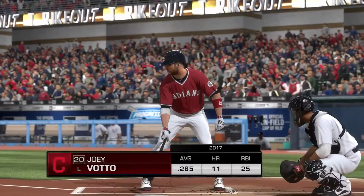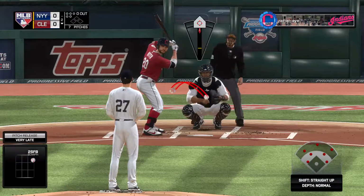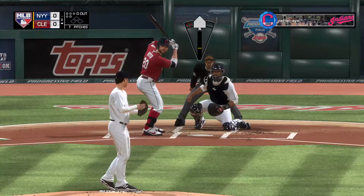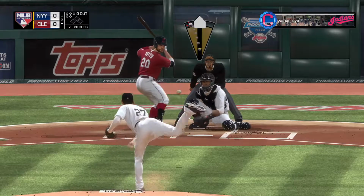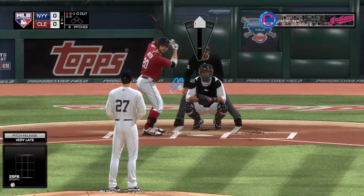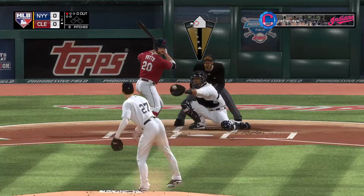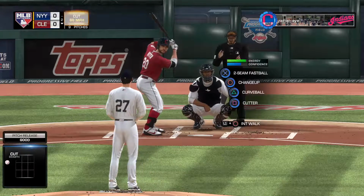Striding in, Joey Votto. He brings an average in the 260s into this one. Joey Votto. First pitch on its way. And he lays off there. 1-0. 1-0 pitch on the way. And this one's too far inside, ball 2.